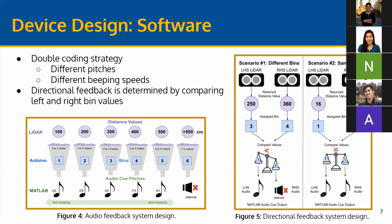In Figure 4, we see the whole system design of this feedback protocol. It starts with the LiDAR camera, which takes a distance value in centimeters, and this value is binned in 1 meter increments. So the first meter, 0 to 1 meters, was the first bin. The second bin is 1 to 2 meters, and so on up to 5 meters. Beyond 5 meters, the information will no longer be as useful, as it can be confusing to the user.